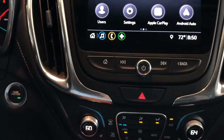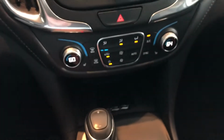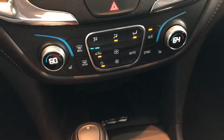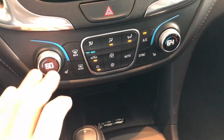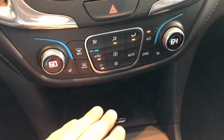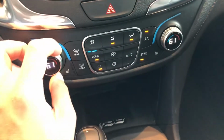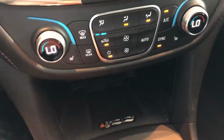Below that, you're going to notice that we do have dual zone climate control. See if it'll focus there. There we go. For each side, heated seats, as well as a sync feature to make both of these just go to the same temperature. Makes it nice and easy.